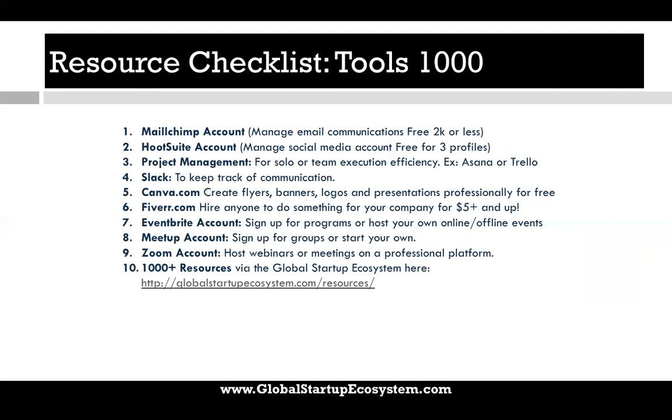Canva makes me look like I've literally hired a full-fledged branding and marketing team to market my product, but it's really just Canva for free. I've used it to build logos, banners, flyers, presentations. Awesome, awesome site. Fiverr.com for anything that you need to get done for your business. This is a great site. I've done explainer videos for $5, logos for $5. I mean, it is the best thing out there. And it's so simple. It's not a lot of back and forth.